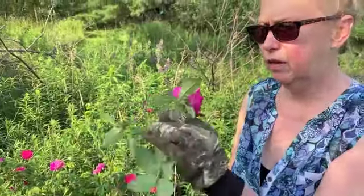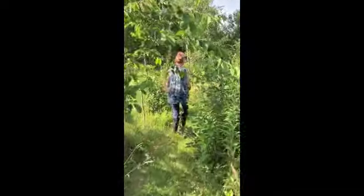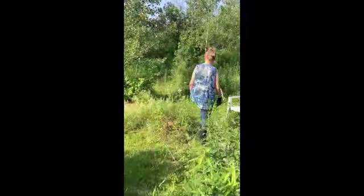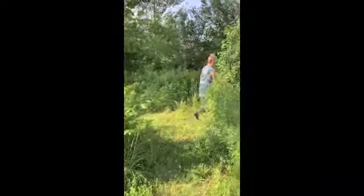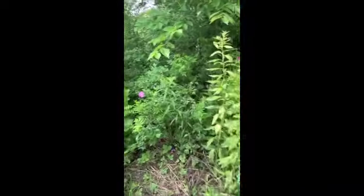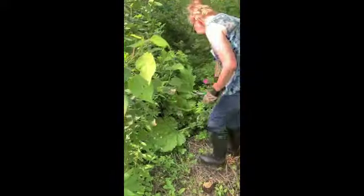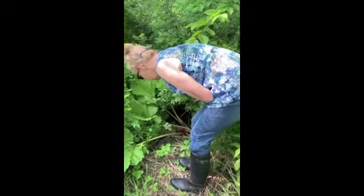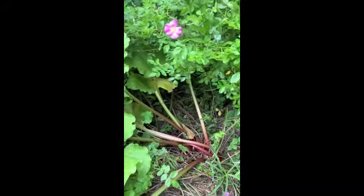I always try to not bring any bugs, because it's their home. I don't want to take away their home. Okay, rhubarb. So that's the rhubarb in there. That's the rhubarb down in there. It's usually more upright, but we let the roses grow bigger around it.